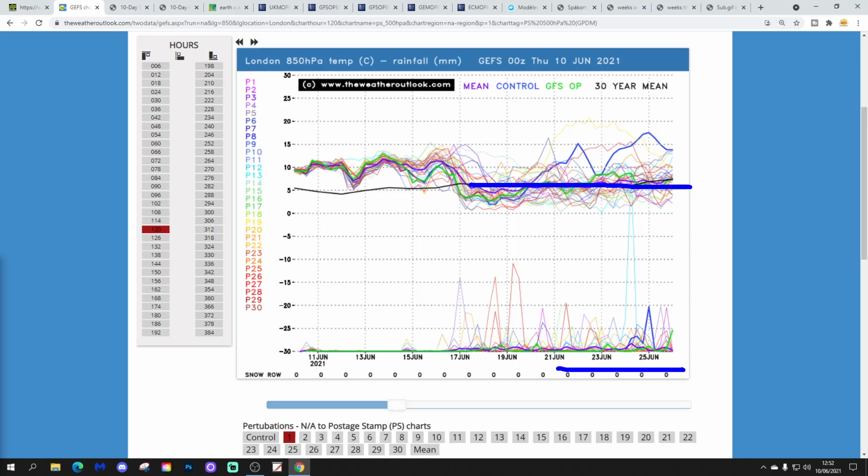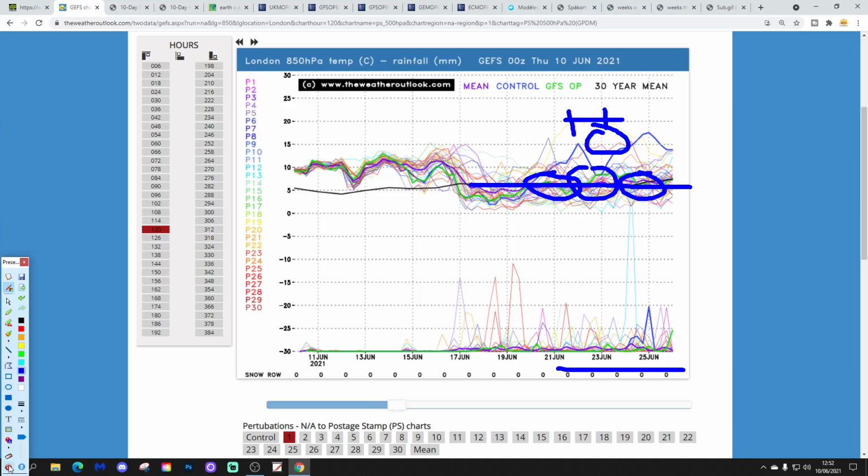It's a bit of scattering. There are some hotter outlier members, particularly that one, which goes very, very hot, up to 20 degrees at 850 HPA. They are outliers, though, these ones up here. Most of the ensemble members are keeping things close to the long-term 30-year average. Also becoming a bit more unsettled as well.